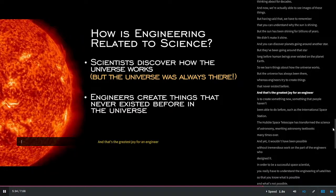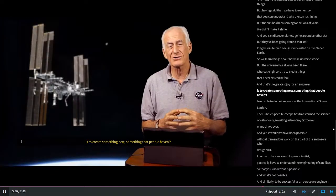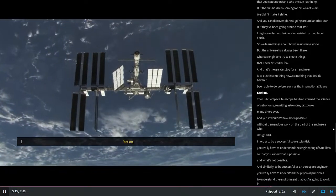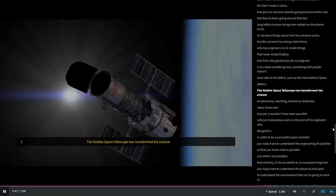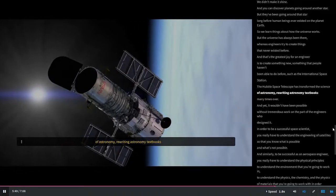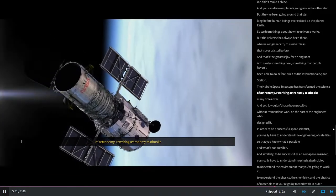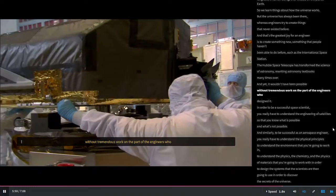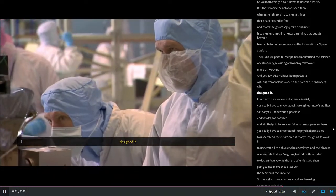And that's the greatest joy for an engineer, is to create something new, something that people hadn't been able to do before, such as the International Space Station. The Hubble Space Telescope has transformed the science of astronomy, rewriting astronomy textbooks many times over. And yet it wouldn't have been possible without tremendous work on the part of the engineers who designed it.